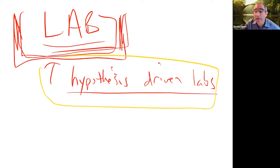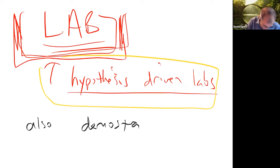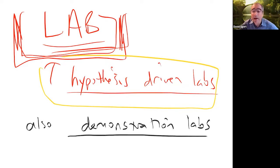There's also going to be these demonstration labs, that are going to be more about just demonstrating concepts in a more concrete way that we are learning about in the class in general.